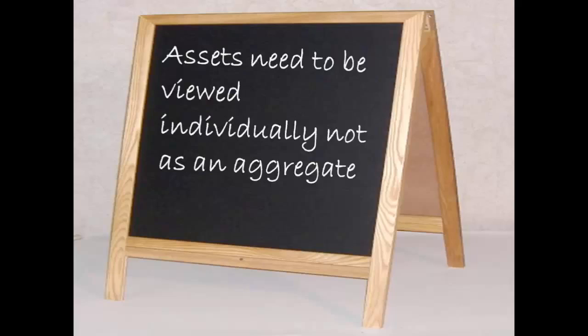So we need to look at each of those assets individually, because the useful life is not the useful life of the entire water network. It's the useful life of each particular asset. And that will help us later when it comes to replacing our assets. We can pick out individual assets that need to be replaced instead of replacing an entire system.